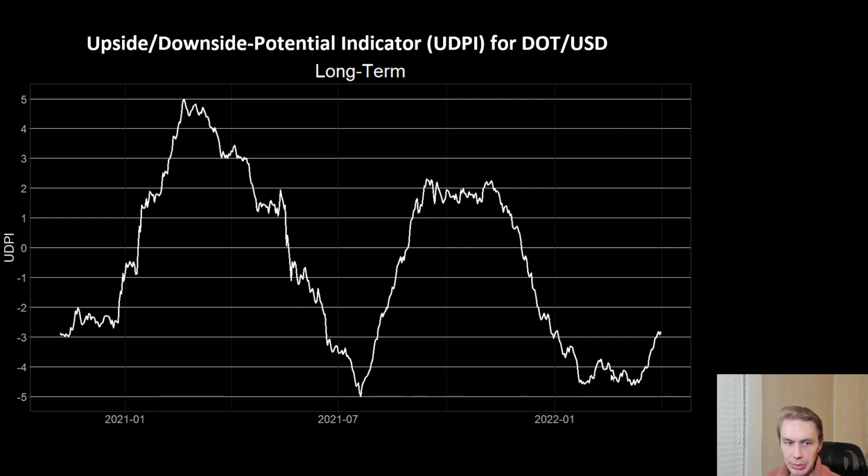So to talk about this a bit more specifically, I want to show the raw output of the UDPI across time. That's what I'm showing you here. Just the raw output, the UDPI level on the y-axis, and then time on the x-axis. And you can see that we were down in the deep levels of the UDPI, almost back down to -5. Not quite, but almost. And now we're starting to chart a course back upward.